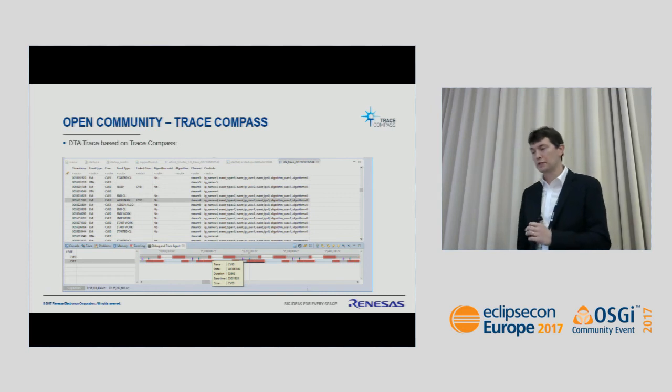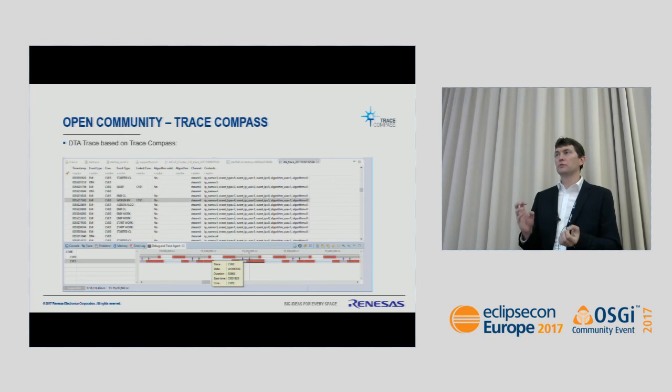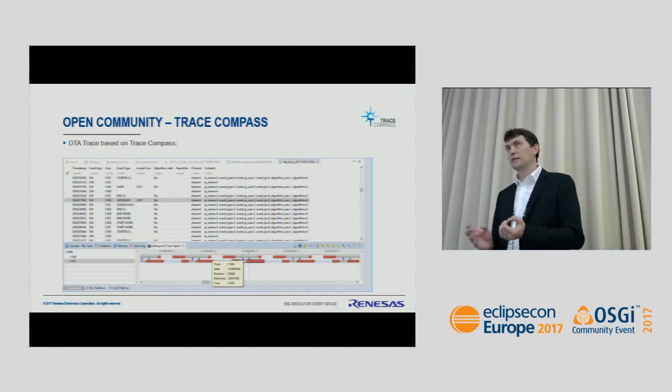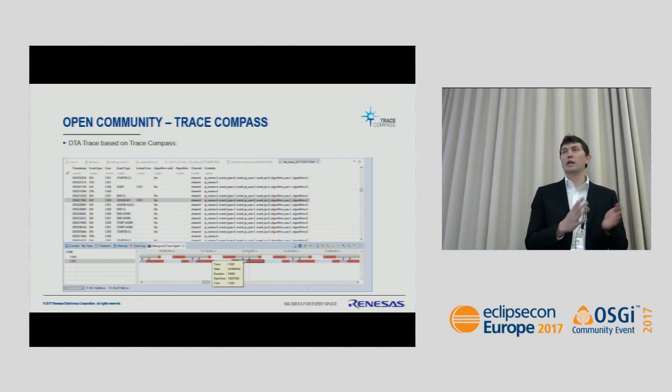We also have this concept of DTA trace, which is debug trace agent. This again uses the same sort of CoreSight trace functionality, and it uses the same path using the Lauterbach JTAG probe, and it receives various events about what's happening with the cores when they're woken up, when they go to sleep, when they're interacting with each other. Again, this is an absolutely critical requirement for end users to try and debug their systems.